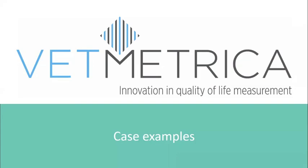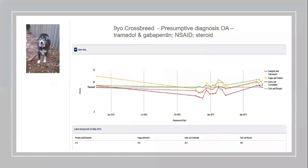I thought I would just finish up with some case examples using vetMetrica. To start off with osteoarthritis, this is Harry, a 9-year-old crossbreed, with a presumptive diagnosis of osteoarthritis. Here were his initial scores, and then his owner went traveling for a few months, and when she came back, she thought he had deteriorated, and sure enough, his scores show that he had. She then put him onto a short course of tramadol and gabapentin, and his scores improved. She took him off that, and his scores deteriorated again.